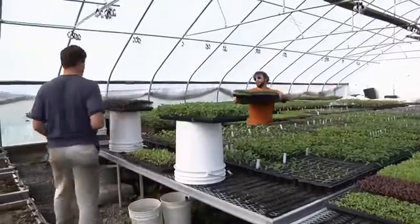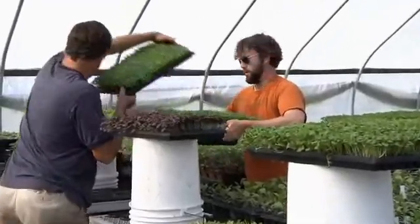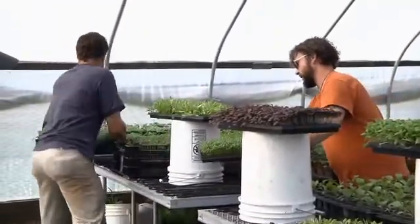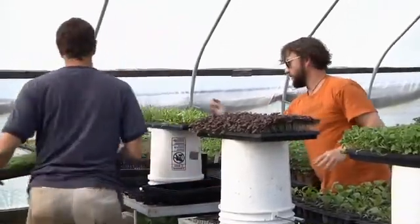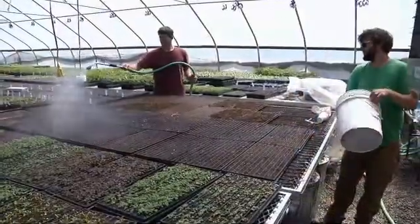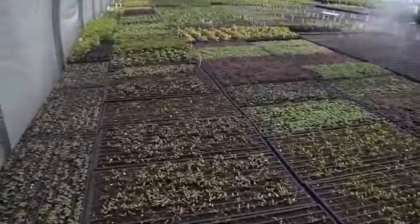Particularly when you're growing through the winter and there's not a lot of light and not as much air circulation, it becomes really important to treat them well. You don't want them to get too lanky. You don't want them to dry out. You want to water them first thing in the morning. All things to try to keep them happy, try to keep them moist but not dripping wet.